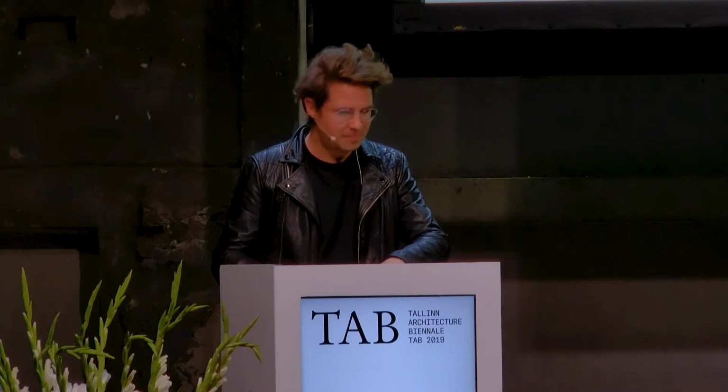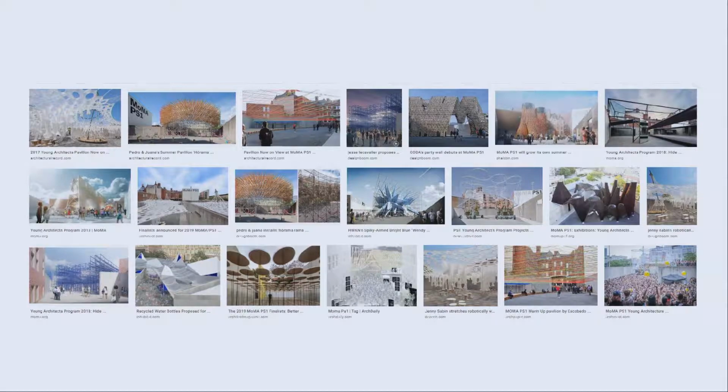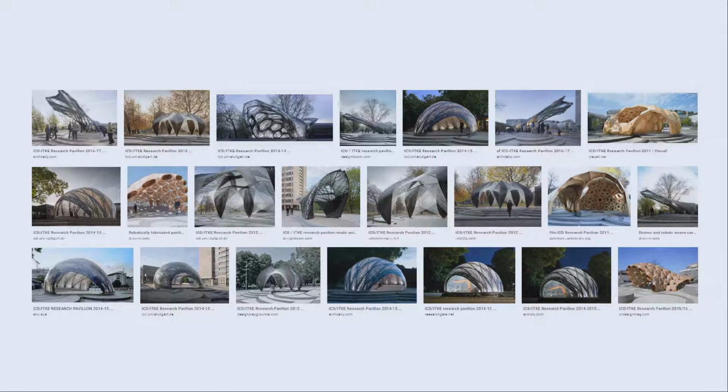Thank you. So we'll have a kind of 10-minute presentation briefly about the competition, about the decision of the jury. And we really wanted with this competition to start off by questioning why we actually built so many pavilions as architects. The pavilion has really become a kind of staple for architects. We have the Serpentine pavilions, we have MoMA PS1, we have the ICD pavilion. So there is this incredible yearly output of pavilions.